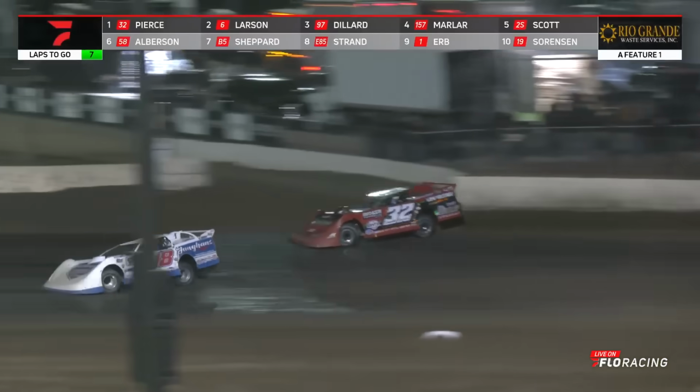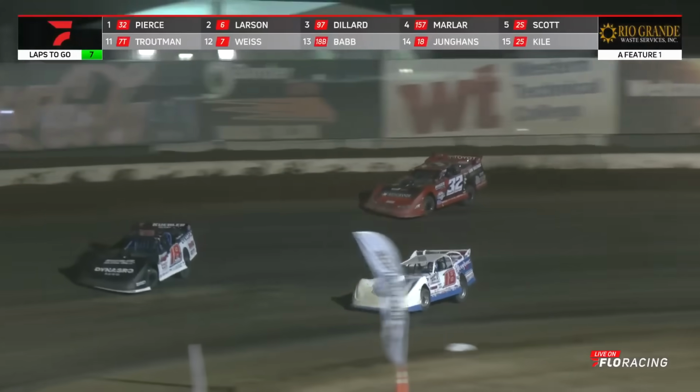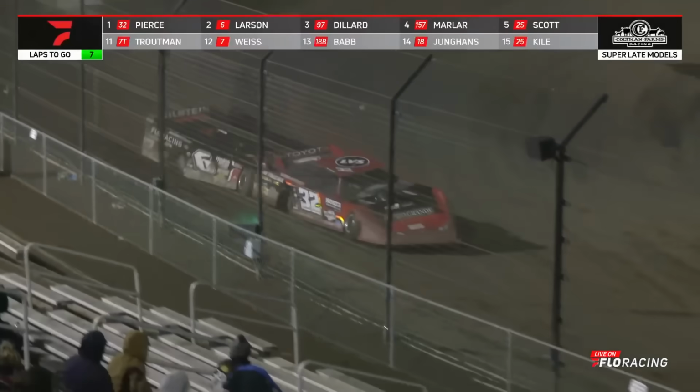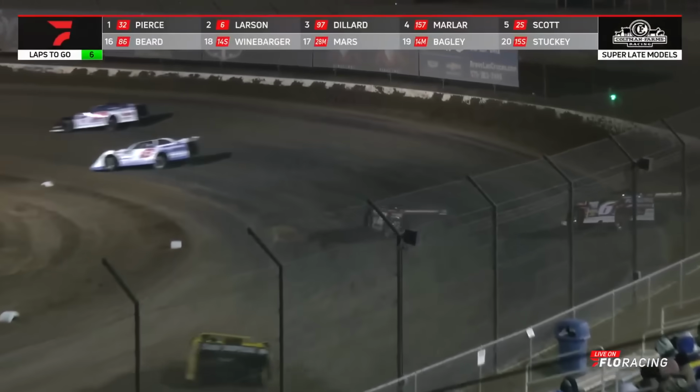Yeah, he's got 2 lap cars in front of him. It's going to be the 18 of Chase Young Hands and the other 18 of Pierce over the cushion down in turns 3 and 4. Here comes Larson. Oh, Larson gives him a shot in the shorts coming off turn number 4.